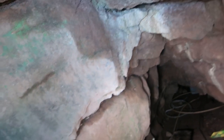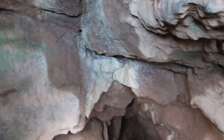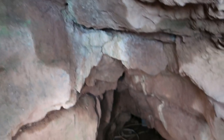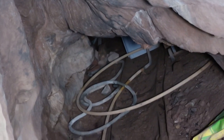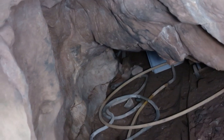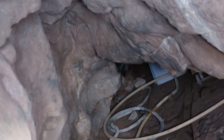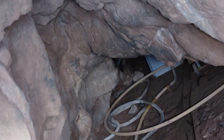But this is amazing. It is amazing. It's a tiny hole to get through. I've got wet mud in my pants now. Yeah, me too, mate. There's a bucket down there, and its hoses are connected to it. So I've got a feeling that's been pumping the water out from this mine. And we've got a cement bag there. Because I've got to be honest, some of this looks cemented. Yeah, it does, a bit.